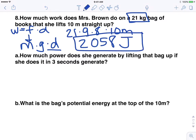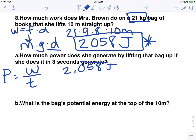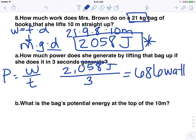Okay, so part A for number 8 is how much power does she generate by lifting the bag up if she does it in 3 seconds? So we have work over time is power. We solved work in this part of the problem. We have 2,058 joules of work, and it's occurring over 3 seconds. So if we divide, we come up with a value of 686 watts. Watts are the units for power.